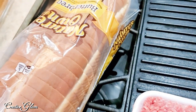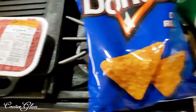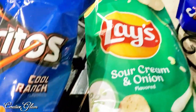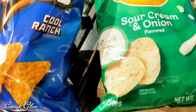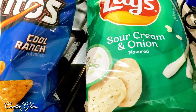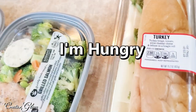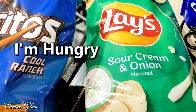And I got some bread. And I picked up a package of ground beef for the tacos that I'm going to make. I also picked up some sour cream and onion Lay's potato chips and some Cool Ranch Doritos. Those I felt will go really well with the deli sandwich. I thought that turkey deli sandwich would be really good with some chips.